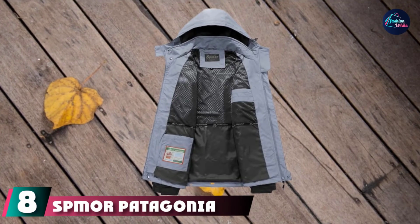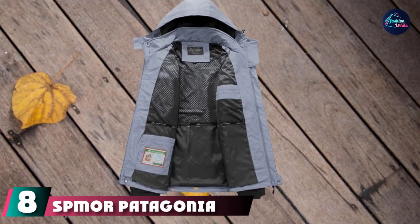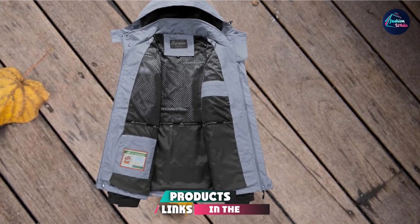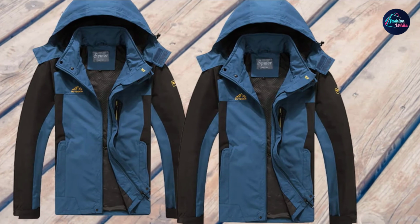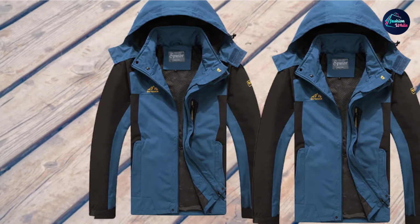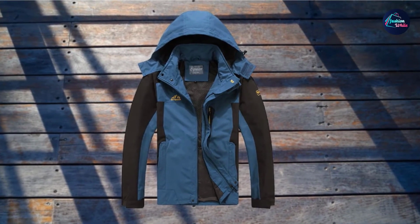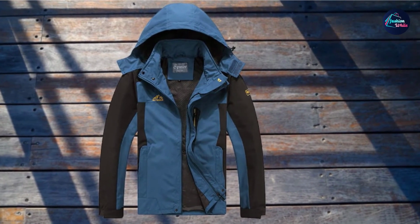The number 8 position is held by the Spmor Patagonia Jacket. The jacket is 100% polyester, and the jacket has a windproof, wear-repellent softshell that makes the coat relaxed fit and a quick-dry material. The jacket has a front zip and has a hoodie that can be adjusted and removed according to use. The jacket is 2 layers made of a performance standard 100% nylon that makes the coat water resistant, and a breathable barrier.